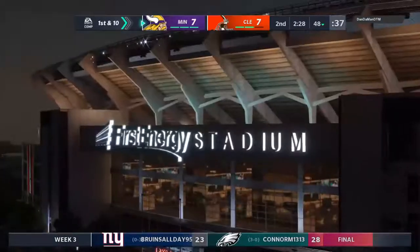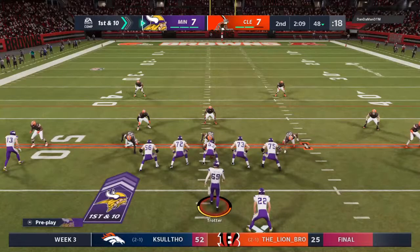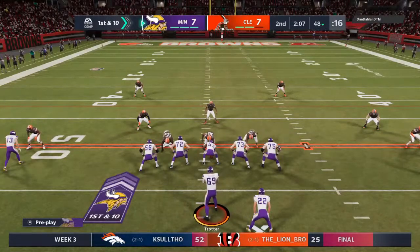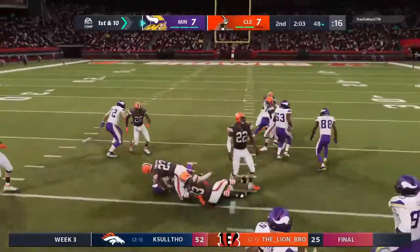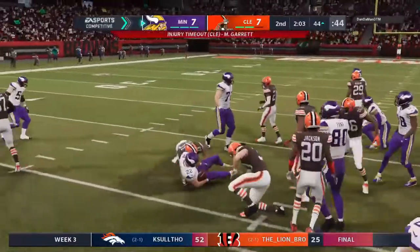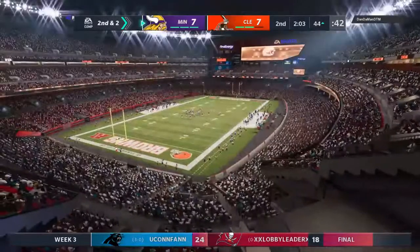They convert. At first glance, I actually wasn't sure that he got it, but he ended up getting it by about a full yard. He certainly did, but it took a little effort, didn't it? Took some nice push, a little crease inside, and some determined running to make sure that he got the first down. And they'll get him down after a pickup of 8, 2nd and 2.